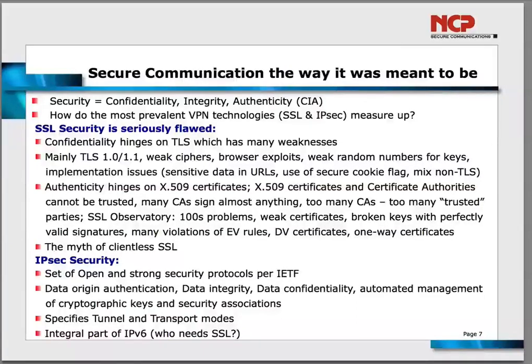Because the true vision of the PKI world, of course, is that both parties, client and server, present a publicly keyed certificate and prove knowledge and possession of the concerning private key, right? And then last but not least, there's the myth of clientless SSL, which of course we know is a myth, because even in the lightweight approach, you still need the web browser. There's always the web browser involved in any SSL VPN connection, and we do know of many browser exploits, unfortunately.